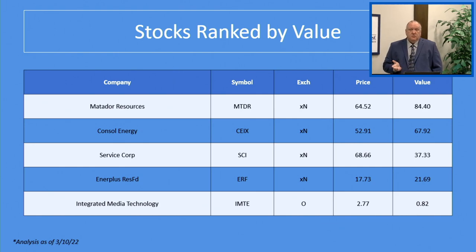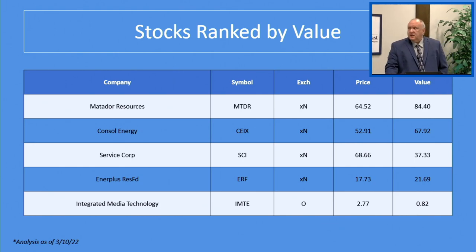That's good, right? So as I look at the stocks within the list, I can see that Consol Energy is undervalued. Service Corp is overvalued. Enerplus is undervalued. And Integrated Media is overvalued. Now I can look at the relationship, how much overvalued is it? But let's pause for a minute, because stocks can be overvalued, they can be undervalued, or they can be fairly valued. And we consider fair valuation when price is within 10% of the value.